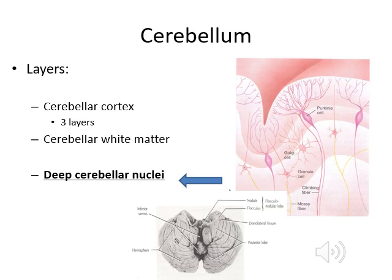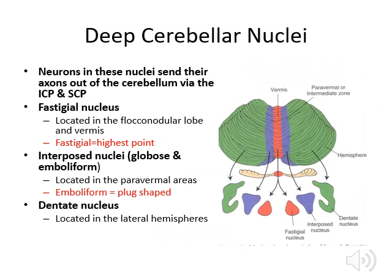Okay, here's where we left off last time. We had talked about the three layers of the cerebellar cortex. Then we talked about the cerebellar white matter. And I had mentioned that within this cerebellar white matter are the deep cerebellar nuclei, and that's what we're going to talk about now. The axons of the neurons in these nuclei project into the brainstem, either through the inferior cerebellar peduncle or through the superior cerebellar peduncles.